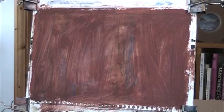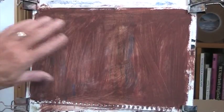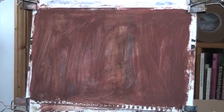I'm just going to make some marks on the piece of paper here. It's half an old demo. I think this is Bockingford. It's 140 pound weight. Anyway, I've given it a coat of burnt sienna, and I'm tyrannised by the landscape. I love trees and skies and water reflections, all the usual stuff.